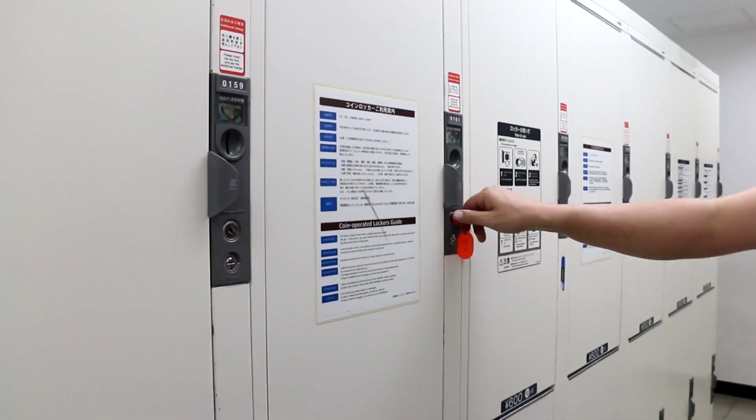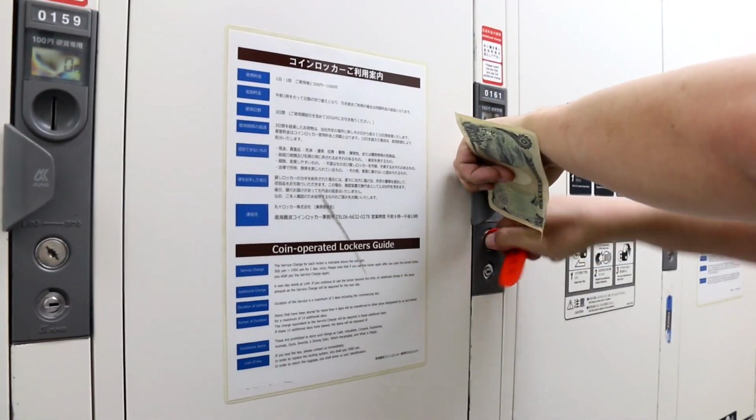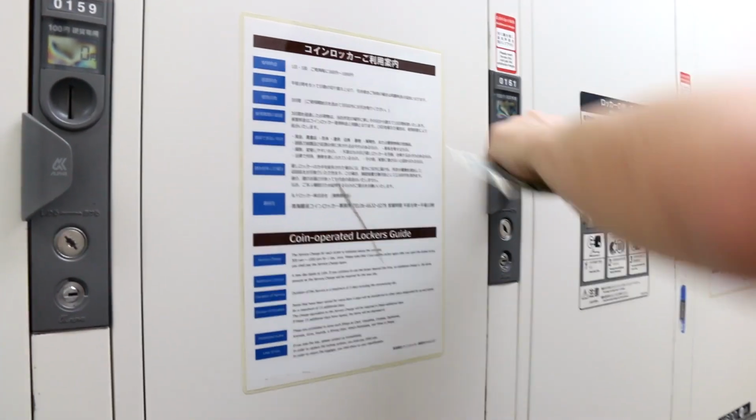We found an empty coin locker. Oh my god, that was a rarity. We should have guessed they would have been really busy at 10 a.m. We have to get a second one for our backpack, however, because it's too small.